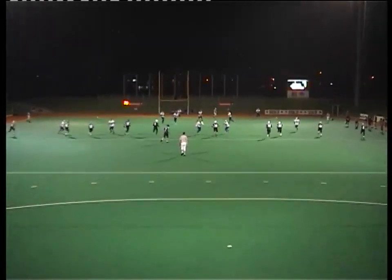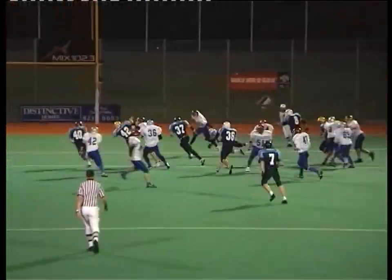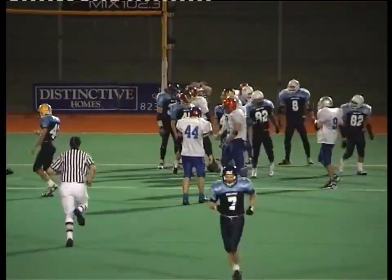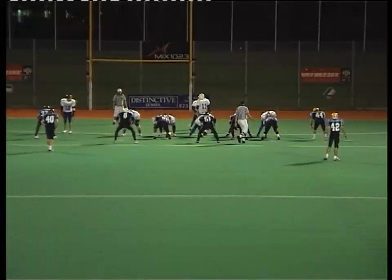Harvey with a long, high kick. Mitchell from the two. Great follow tackle, number 82 New South Wales, which is Rory Morgan. Victoria down on their first try.